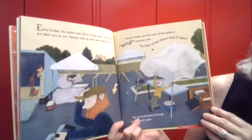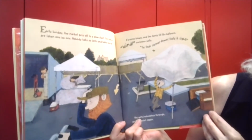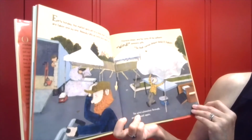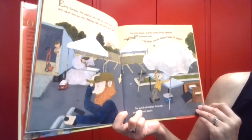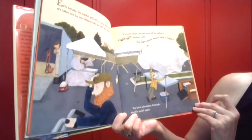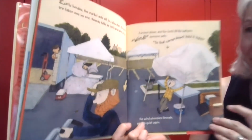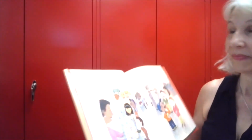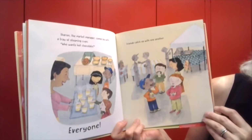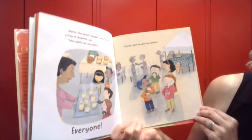Early Sunday, the market gets off to a slow start. The spaces are taken one by one. Nobody talks as tents and tables go up. A breeze blows, and the tents feel like balloons. "Wind!" someone yells. "Tie that corner down, hold it tight!" The wind whooshes through, and then it's quiet again. Sharon, the market manager, comes by with a tray of steaming cups. "Who wants hot chocolate?" "Everyone!"